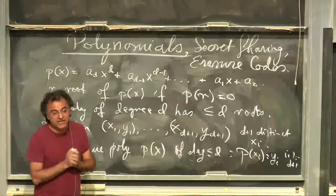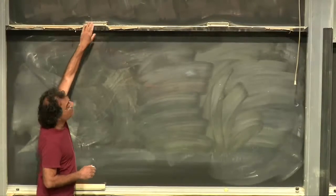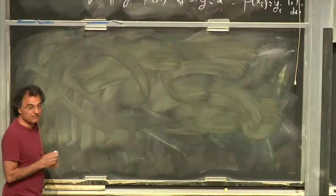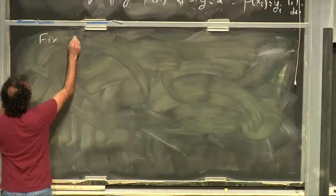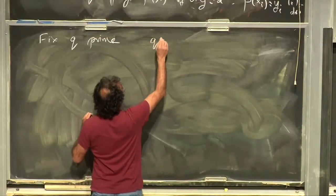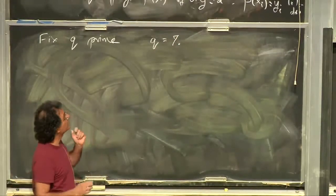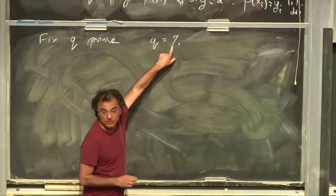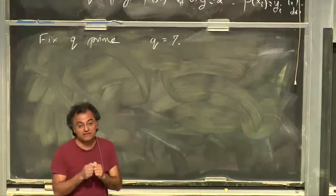Now, it might seem like a very strange thing to do. But why are we doing it, and what gives us the right to do this? Let's try to understand that. What we are doing now might at first not make sense. We are fixing q, which is a prime. Maybe we fix the prime q equal to 7. Now when we write out a polynomial, all the coefficients should be mod 7, and whenever you substitute x, it's a number mod 7.